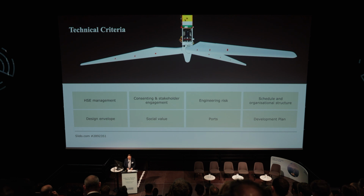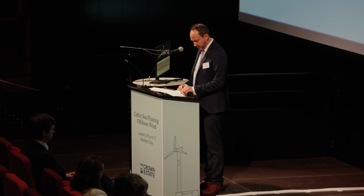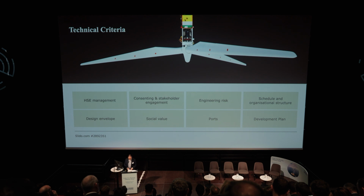In terms of consenting and stakeholder engagement, we want you to identify the consenting risks and the appropriate mitigations. Also, we would like to see how you intend to undertake the environmental impact assessment and have a plan for that as well. In terms of engineering risks, we would like to see the identification of key engineering risks and the mitigations and the sources that you've used to identify such risks.